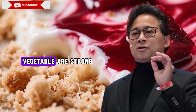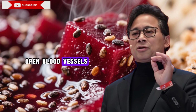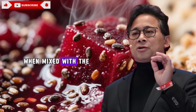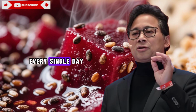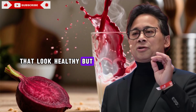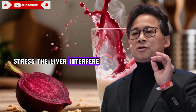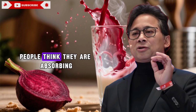Inside this simple red vegetable are strong natural compounds that can improve blood flow, open blood vessels, support the liver, and increase stamina. But these same compounds can react very strongly when mixed with the wrong foods. And this is where the hidden problems begin. Every single day, thousands of people make beet juice recipes that look healthy but quietly irritate the stomach, cause fermentation, raise oxalate levels, stress the liver, interfere with circulation, and even cancel out the nutrients people think they are absorbing.